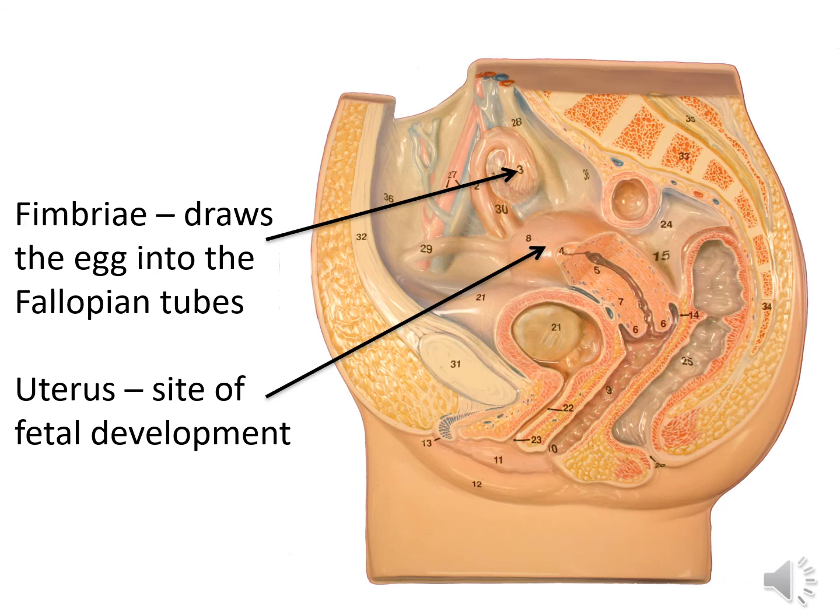For the most part, the fimbriae draws the egg into the fallopian tubes, and it's fertilized where it's supposed to be, which is in the uterine tube. When the sperm meets up with the egg in the fallopian tube, it has about a week to get down to the uterus. The uterus is the site of fetal development. That's where the baby is going to mature and develop, inside the uterus.